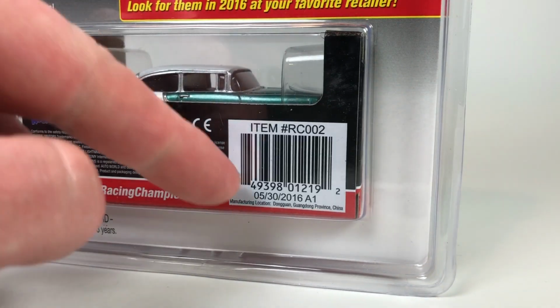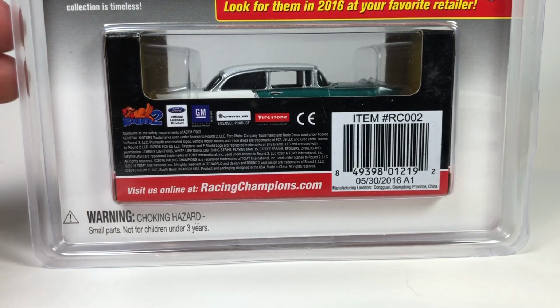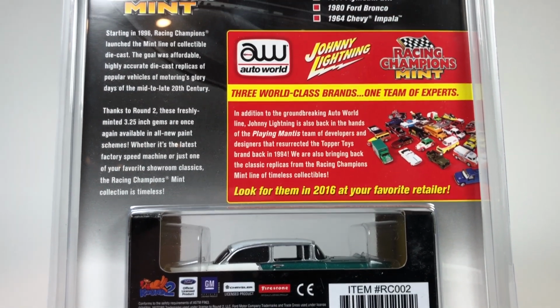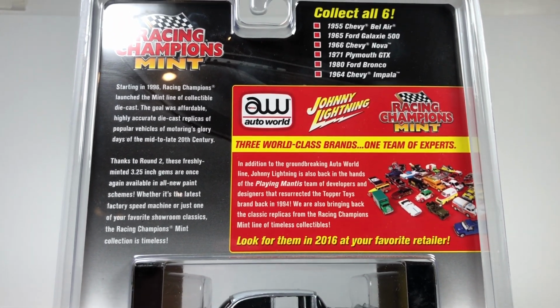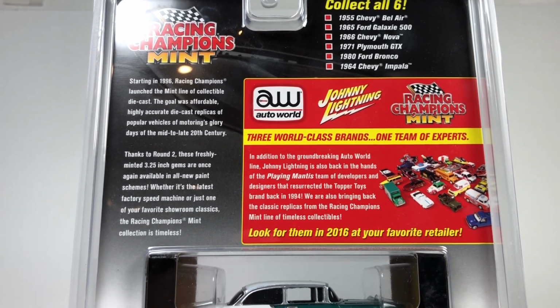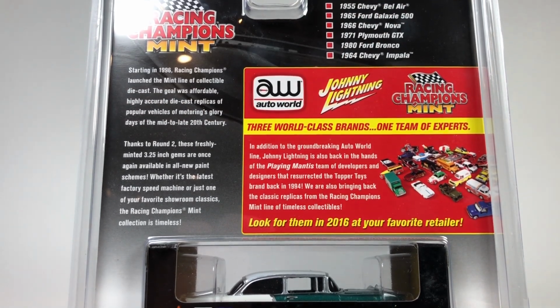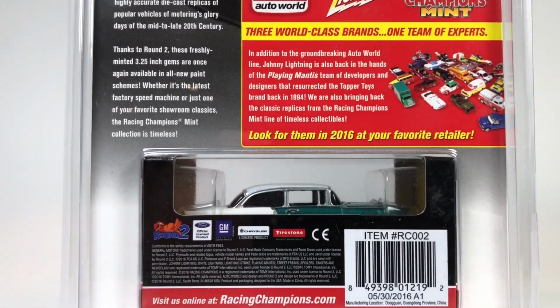You can see the production date right here, 5/30/2016. So kind of cool to date the piece that way. Well, it already says look for them in 2016 at your favorite retailer, Auto World, Johnny Lightning, and Racing Champions Mint. So that's when they were starting to revive the Johnny Lightning and Racing Champions name. And you can read that there. Gold strikes, I believe, are 2% of production.